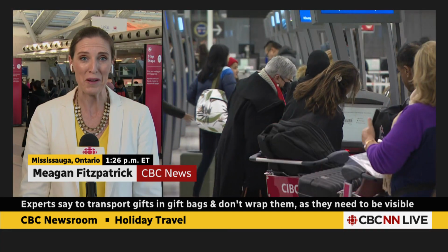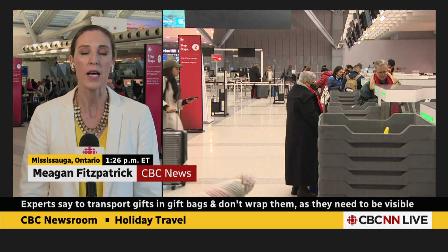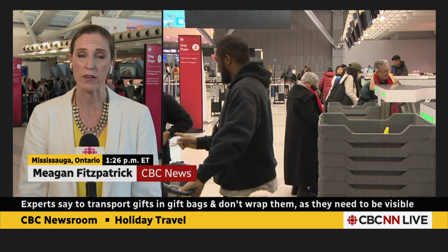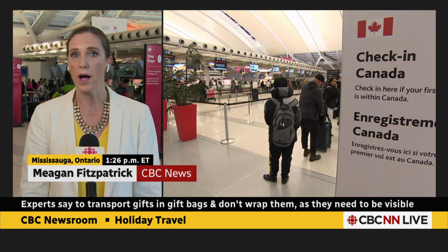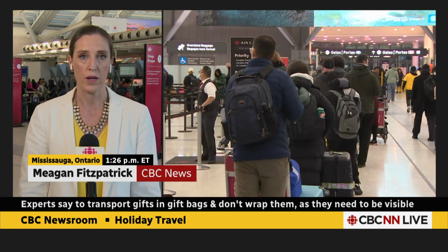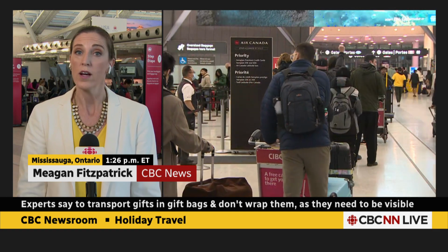Other tips they've been telling us have to do with your carry-on luggage. A lot of people these days seem to be trying to cram everything into their carry-on so they don't have to check a bag and maybe risk losing it. So it is important to know your airline's regulations to make sure your carry-on fits, and also be aware of what you can and cannot pack in it. Of course, those rules still apply about liquids, 100 milliliters or less, and all those liquids have to fit in a 1 liter bag.